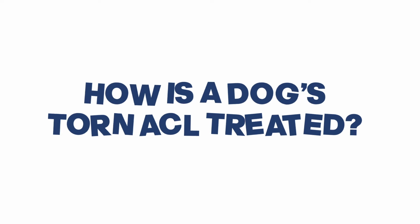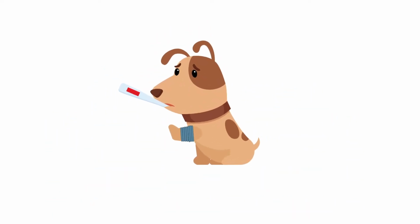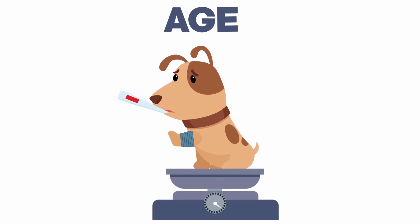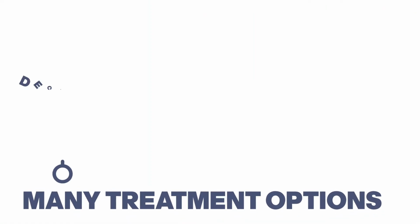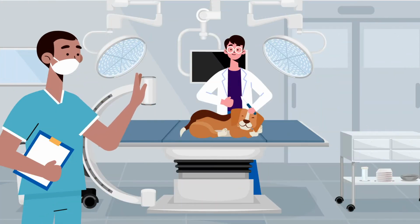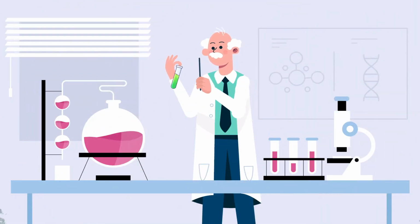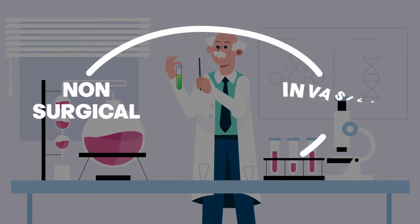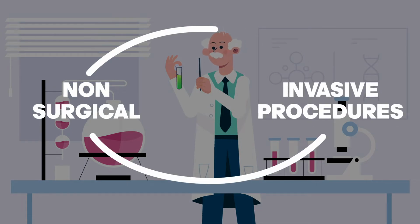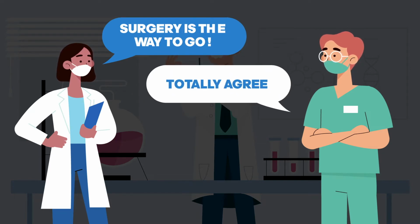So how is a dog's torn ACL treated? The extent of the injury will determine the best course of action, along with your dog's weight and age. There are many treatment options that can decrease pain, increase mobility, and prevent further damage. In many cases, surgery will be the first step, followed by various non-surgical methods to encourage healing. A great deal of research is being done to compare non-surgical and invasive procedures in regards to ACL tears. For now, veterinarians generally agree that surgery is effective in helping dogs recover from ACL injuries.